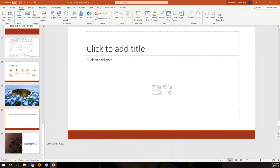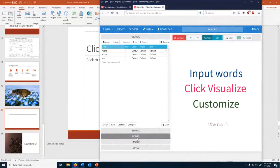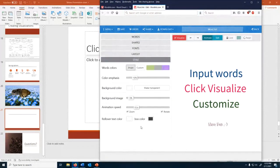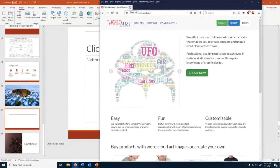There are different ones available. This is just one that I've used previously. Because again, you can add as many words as you want. You can use different fonts. You can choose what kind of layout and style you want. There are other ones that you might have to pay for. Some of this, if you save them, you might have to sign up, and then every now and then they suddenly start charging you for it. So then I might switch to something else. But there are different options available for a lot of that stuff.